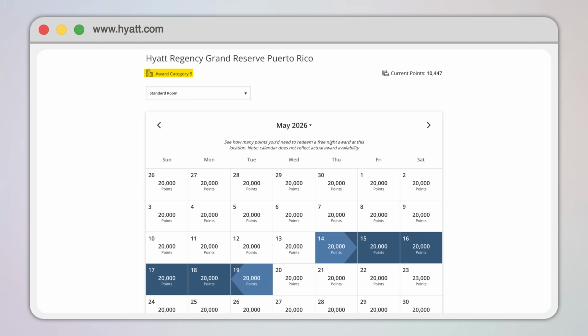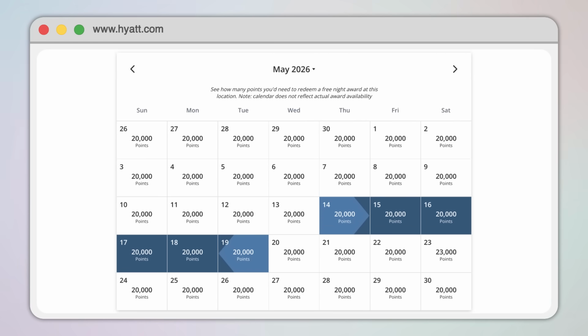But more importantly, it tells us how many points each night is going to cost, because most nights are 20,000 points like the ones we selected, but sometimes it can be slightly more during peak dates. Next, we want to go ahead and check the cash price of this hotel stay during those dates as well, just to make sure this is a good deal for cent per point value.